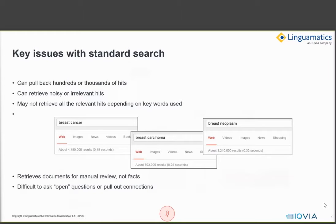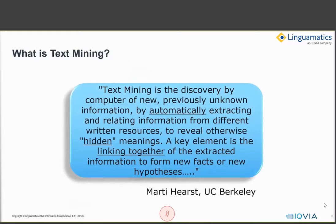So really, what you're getting back is documents for that manual review. And it's difficult to then even ask open questions or pull out the connections. So this is a quote I like. It's an old one now, but it's by Marty Hirsch. He is an expert at University of California, Berkeley.